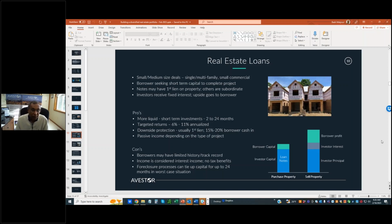And be careful, sometimes you don't want to go into loans where the foreclosure process can take a while, where renters have a lot of rights. You want to go into landlord friendly states and not renter friendly states.